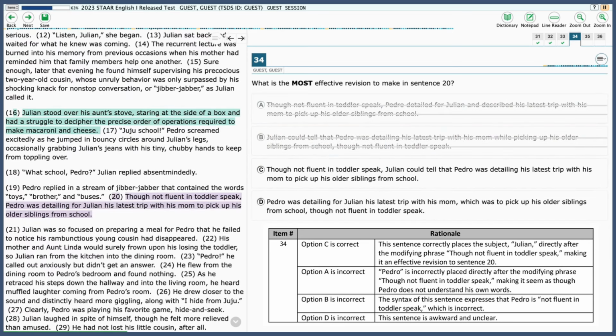C, though not fluent in toddler speak, Julian could tell that Pedro was detailing his latest trip with his mom to pick up his older siblings from school. Okay, that one sounds great. It flows. It places Julian correctly as the main subject here after this modifying phrase, and sounds pretty clear. All right, let's select that one.